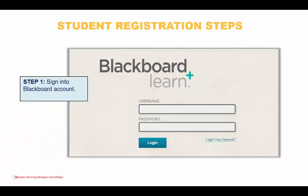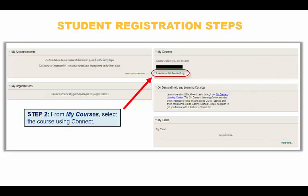So the first step is you're going to sign into your Blackboard account. Now this is what the old way to sign into Blackboard looks like. We have portals now, so ours might look a little bit different. But however you sign into Blackboard, and you should have already watched that video, then you will be in Blackboard. Then you are going to see from My Courses, you're going to select the course, whatever that is. So for us, that is Intro to Chemistry, right? That's Chem 104.